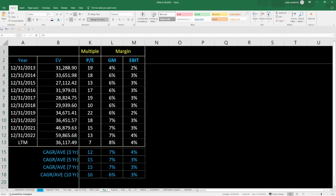What's even more interesting is that gross margins and operating margins have improved over the last 10 years. Gross margins have grown from 4% all the way up to 8%, so doubling over the last 10 years. And their operating income has also doubled, going from 2% in 2013 to 4% today. So for a $30 billion company, that is really impressive, that they've been able to double their margins over the last 10 years. But keep in mind, too, a good portion of their business is tied to commodities.